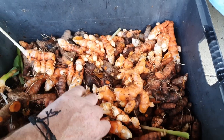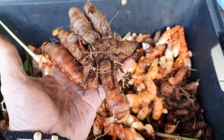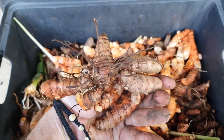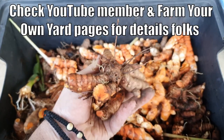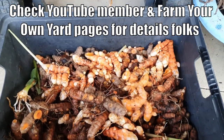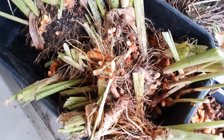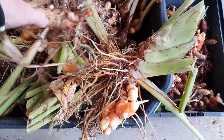So what I'm doing is all these more mature bits and pieces, I'm just popping them aside for supporters as a bit of a thank you for the Aussie supporters. I'll be giving some of this away, and the local ones can come and pick up some of these guys here, which are just the intact mothers I've pulled out.